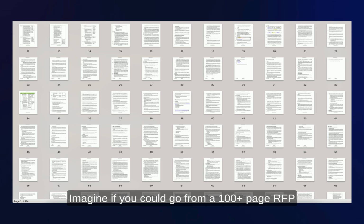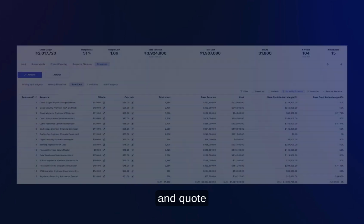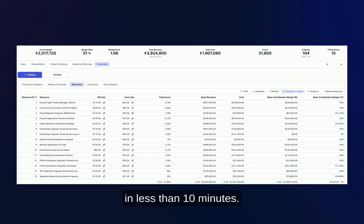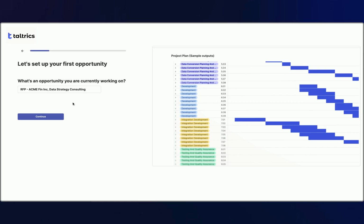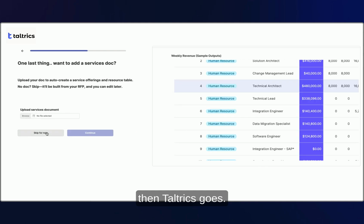Imagine if you could go from a 100+ page RFP to an entire project plan, resource plan, and quote in less than 10 minutes. Now that's possible with Taltrics AI. To get started, all you have to do is import your RFP, and then Taltrics goes.